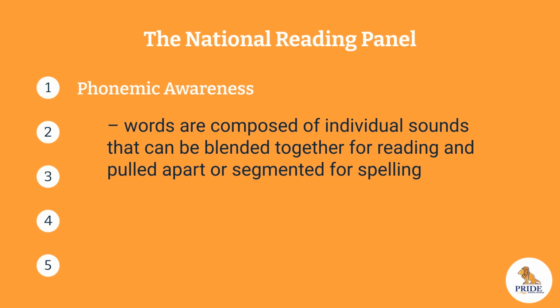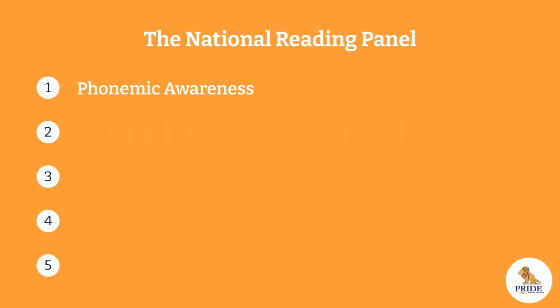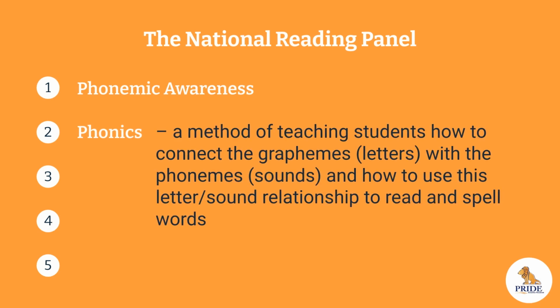Phonemic awareness is a crucial skill for all students learning to read, and there is a greater emphasis for phonemic awareness in kindergarten and first grade. Number 2 is phonics. Phonics is a method of teaching students how to connect the graphemes with the phonemes and how to use this letter-sound relationship to read and spell words. Phonics is a key component to reading because decoding is the foundation upon which all reading instruction is built.